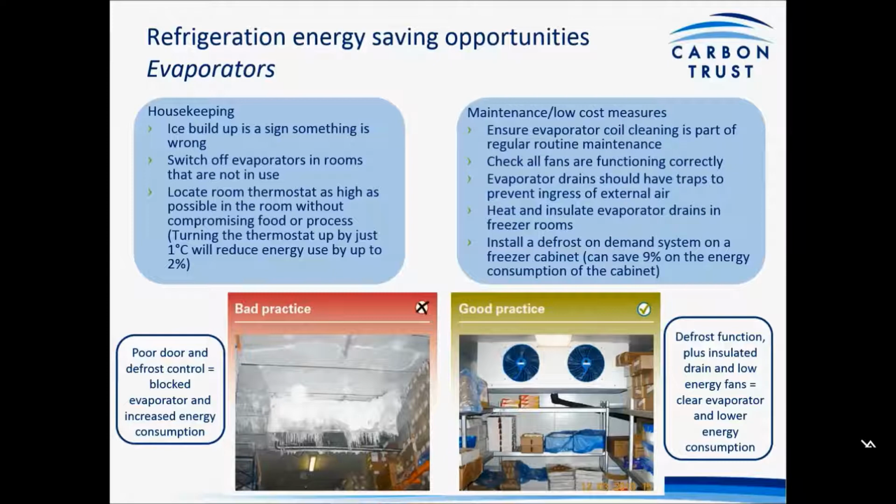Maintenance and low-cost measures. Just ensure that the coil is cleaned as a regular part of routine maintenance. Again, it makes it more effective at collecting heat from the space. Check all fans are functioning correctly.